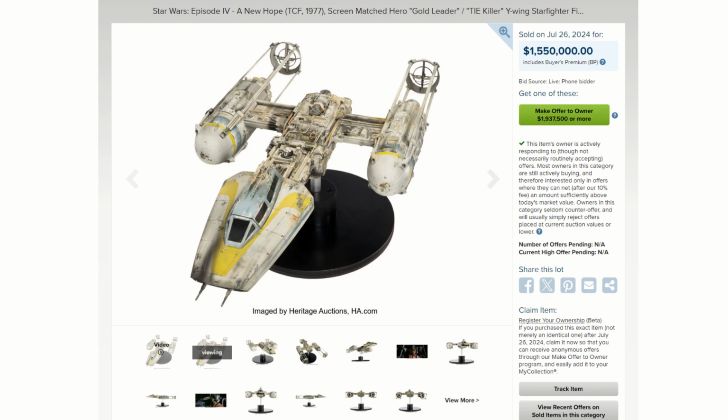The most expensive item was this original scale Y-Wing model from A New Hope, and that went for over $1.5 million. It's insane to think that something in 1976, which probably cost a few hundreds, maybe a few thousand, is now being sold for $1.5 million. And it gets me thinking, what is it that makes something like that so valuable?